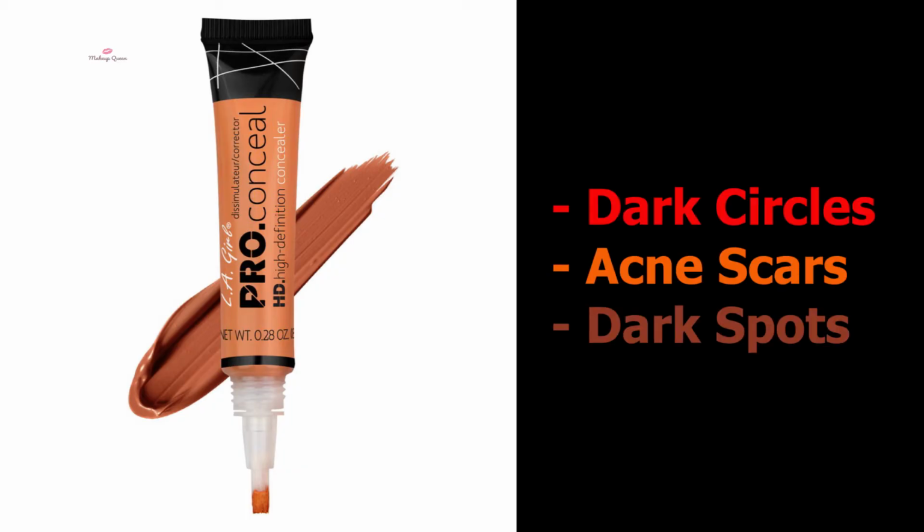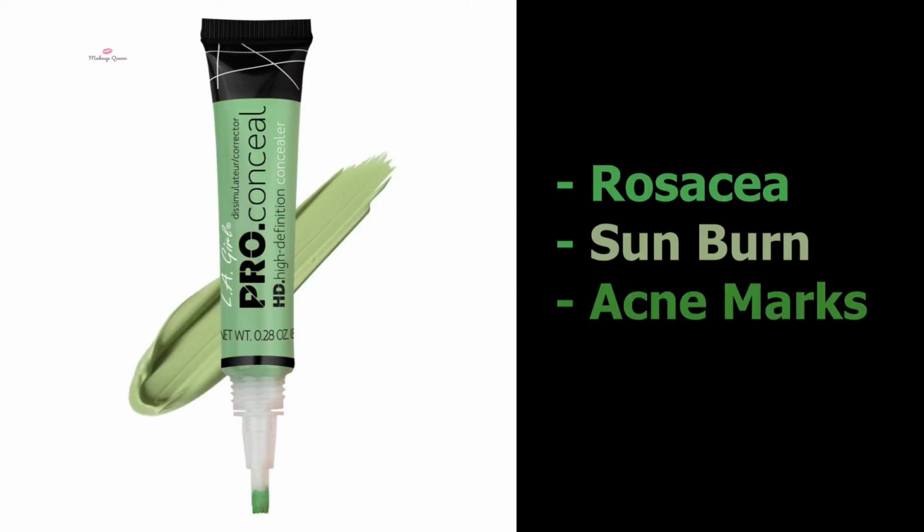Orange is opposite from blue. If you have dark circles, orange will help conceal the uneven undertones. Orange neutralizes dark circles and dark spots along with acne scars for medium to deep skin tones. Green is opposite to red in the color wheel, so it's perfect for hiding any redness on your face like pimples and acne scars. Green neutralizes redness, acne, and rosacea for medium to dark skin tones.